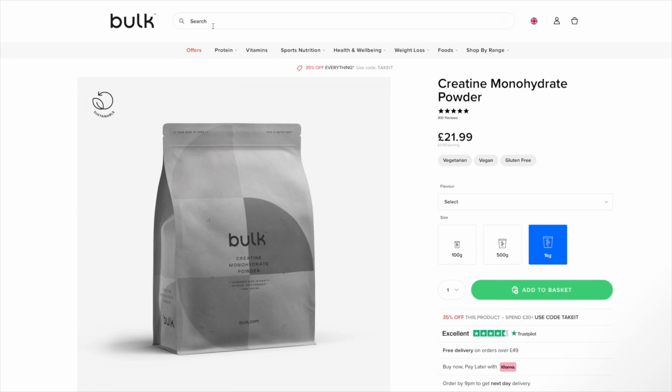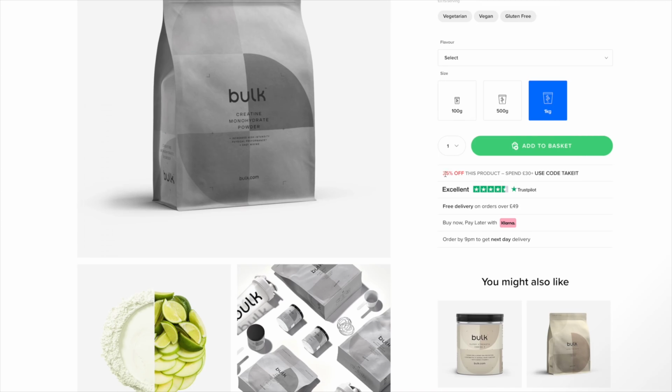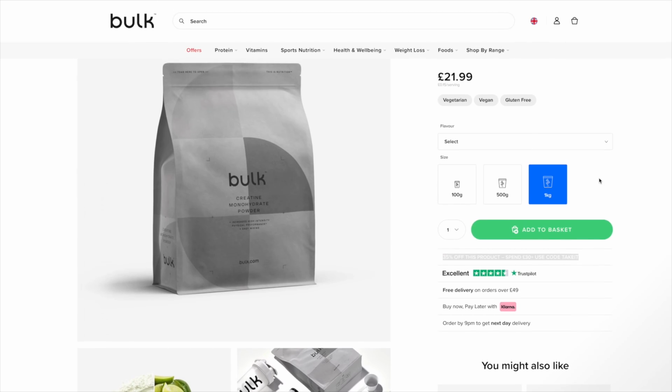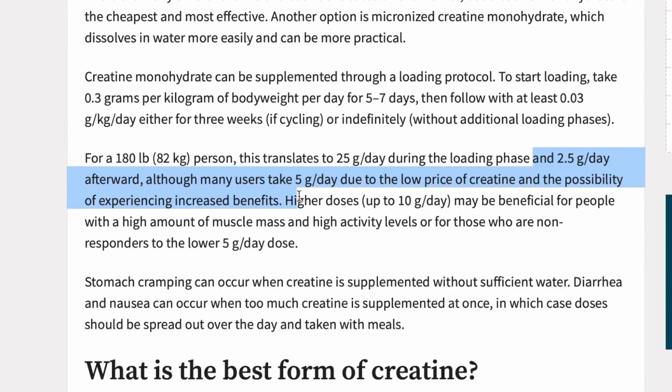So 1 kilogram of creatine monohydrate from bulk is currently $21.99 at full price. However, it's not usually full price. It might even be on offer by the time this video is live. So it's probably going to be even cheaper than the 15p per serving. And that 15 pence is per 5 grams, which is the actual serving that you need. So at full price, that's £4.50 a month.